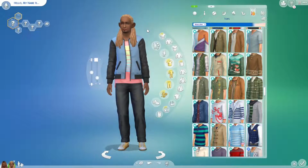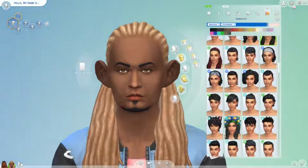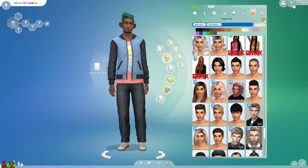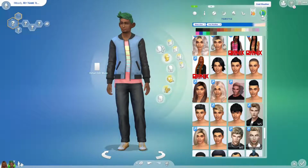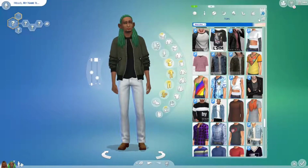Your wife can wear decent clothes for the weather. How come you can't? I don't think we randomized your hair either. So 1, 2, 3. Now you have green hair. You and your wife really like wigs. Okay. Cold wear.